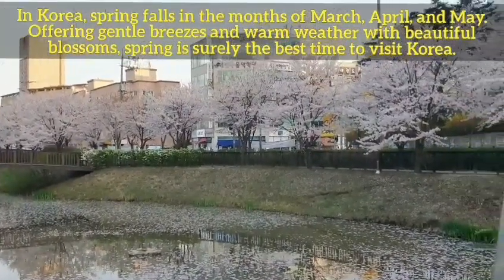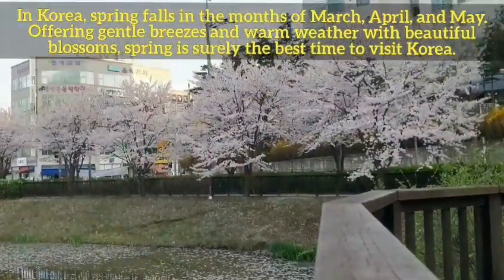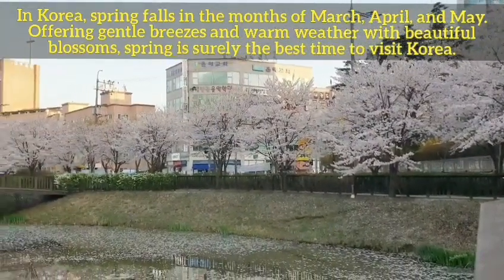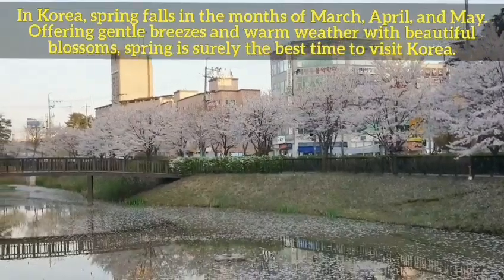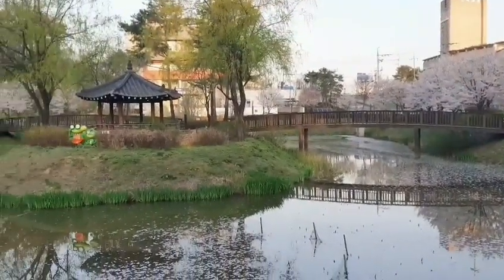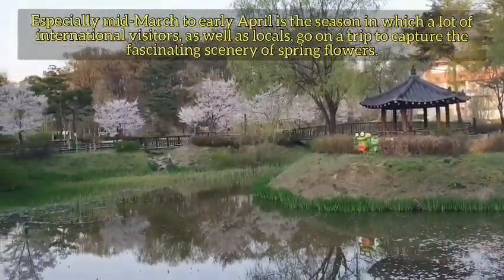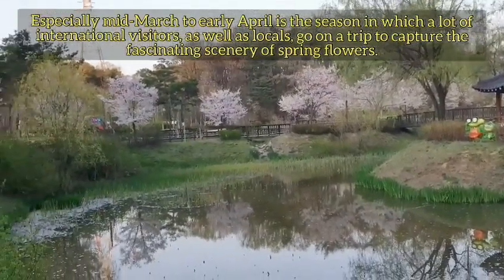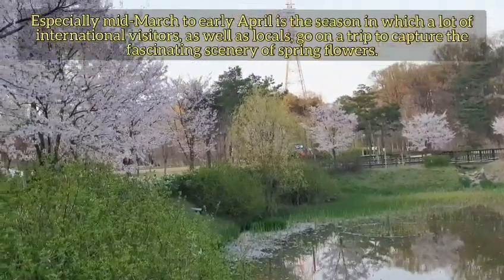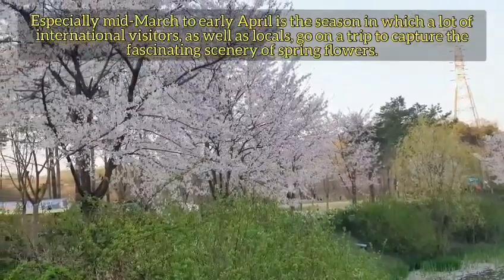In Korea, spring falls in the months of March, April, and May, offering gentle breezes and warm weather with beautiful blossoms. Spring is surely the best time to visit Korea. Especially mid-March to early April is the season in which a lot of international visitors as well as locals go on trips to capture the fascinating scenery of spring flowers.